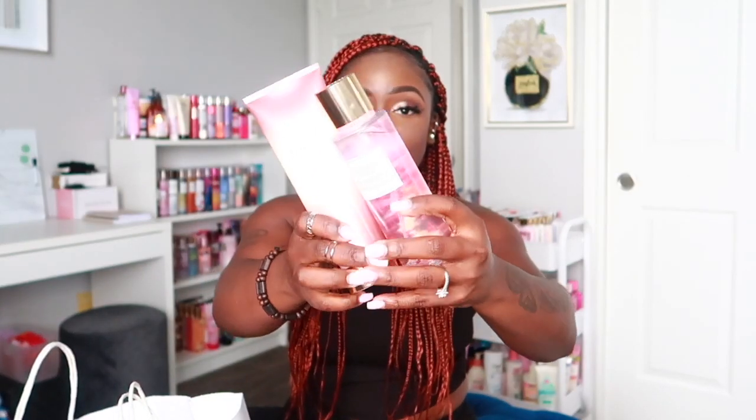This is what this one looks like. I love the packaging on this one, especially on the lotion bottle. It has that ombre effect. This one has notes of beach orchid and coral honeysuckle. This is a nice, pretty floral scent. It smells really, really nice. It has a soft, light floral scent. It smells not too heavy, but it is pretty and soft. It smells really good.